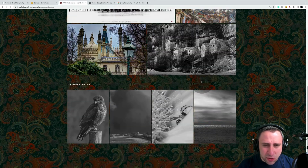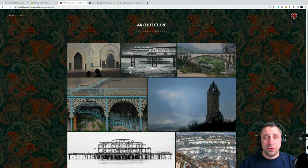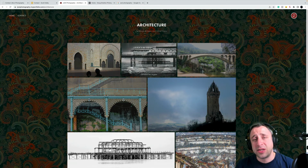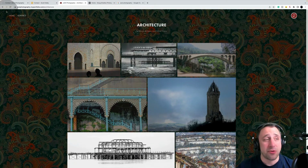When you showcase only 9 images, and this is just in case I would be coming to you and I would like to hire you as a photographer, I would think if you only have 9 images, maybe you're not a professional photographer, or maybe you don't really take architecture pictures. So try to look for more images for the architecture. I think it would be really worth it.